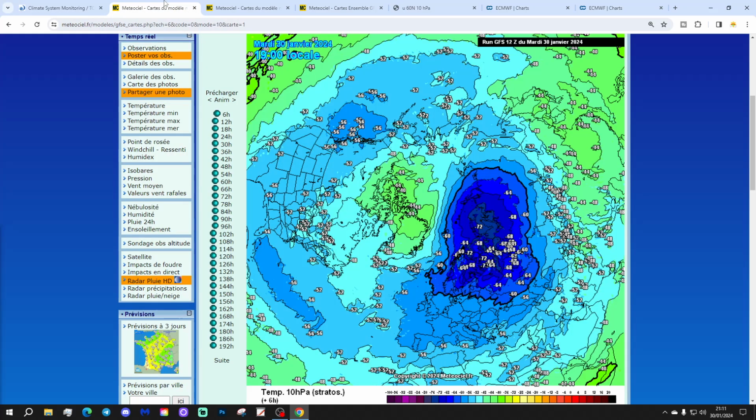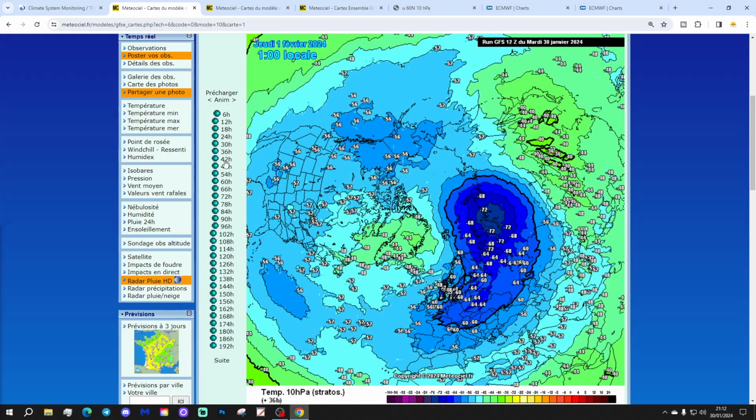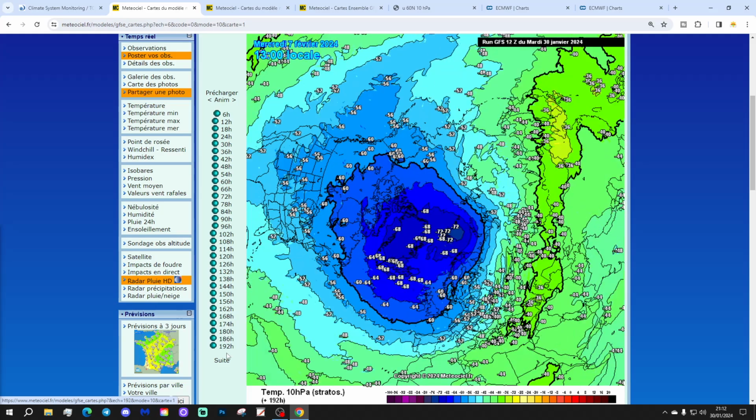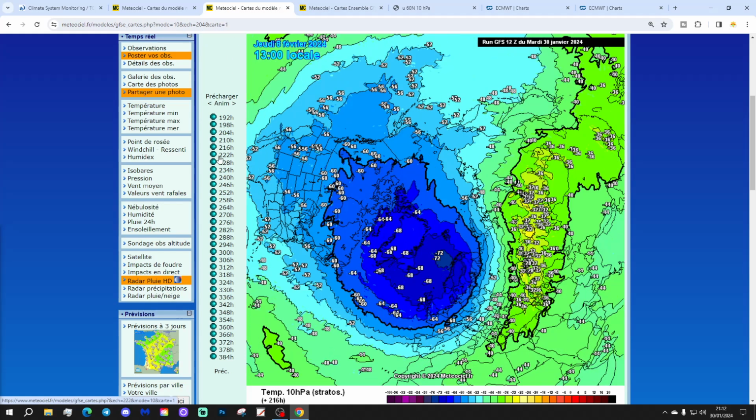Let's have a look at some forecast data from the GFS. So blue colours here, these are cold temperatures, the polar vortex essentially at its roots in the stratosphere. A little bit displaced out of the North Pole itself and over towards the Eurasian, European side of the Arctic. And as we run through the next few days, actually we find the polar vortex kind of reforming over the pole itself. So you see the blue colours sort of migrating their way back towards the North Pole itself.